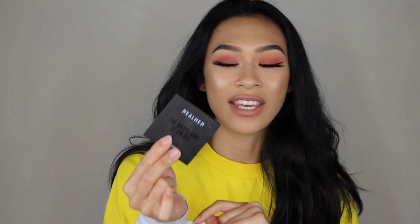And every single time I wear it, I just feel like it doesn't emphasize any texture. I feel like it goes on very evenly and smooth. I do have to say that when you do swatch it though, it is very deceiving because it's very stiff, but there's no fallout. So you get a lot of pigmentation with no fallout. So I know a lot of you guys are into that. If you're looking for a really good highlighter, I think that this one is definitely one to look into.